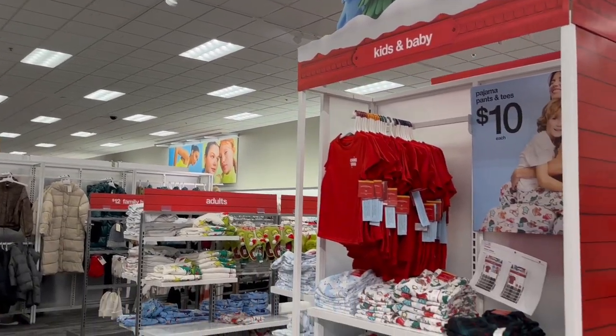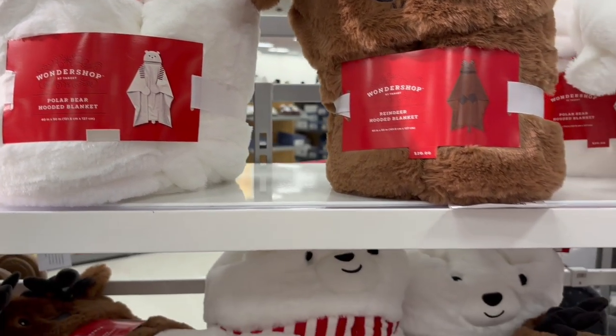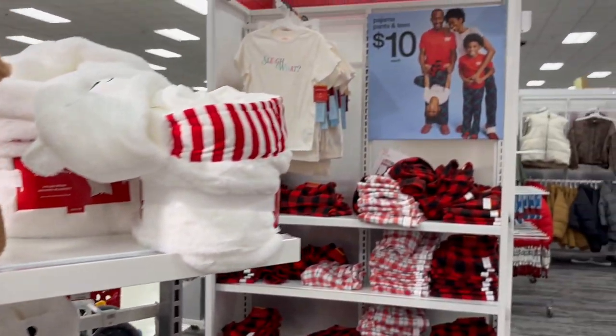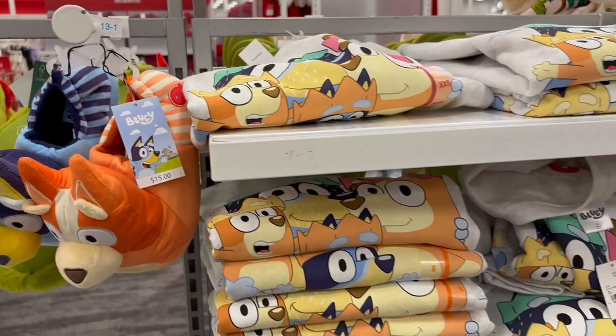So today we are in the snuggle shop, aka the matching pajama section of Target, okay? The Christmas pajamas for the whole family are right here. And one thing I will say is, if you are a fan of the Grinch and you want Grinch family matching pajamas, then you might want to shop early because they have lots of slippers, but they are selling out.